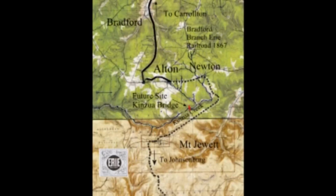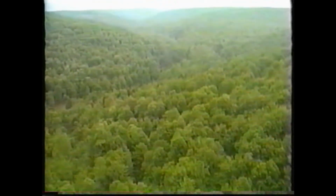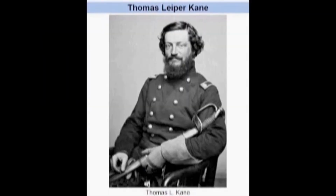The problem was that the tracks of the Bradford branch needed to be routed a circuitous route around the Kinzua Creek watershed, and those tracks had sharp curves and steep grades. This clip is from a 1990 crossing of the Knox and Kane, which shows how steep the canyon sides are.